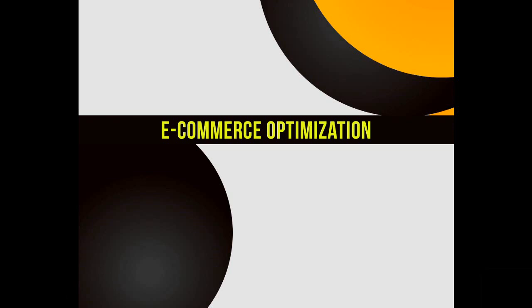E-commerce optimization is something that never stops. It is a continuous process, not something you do once. Nevertheless, there are some basic principles that we can follow, which always give very good results.